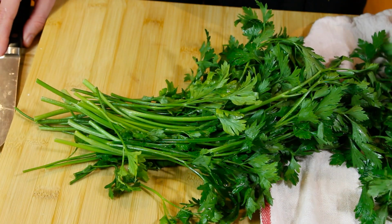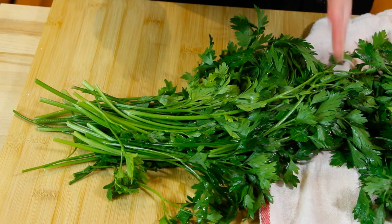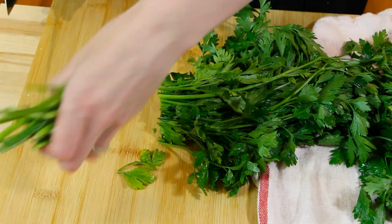Fantastic. It's so nice. Let's start cooking. It's gonna be quick, super easy, and fun. So we're going to be using 2 bunches of parsley here. It seems like a lot, because it is. I'm going to leave most of the stem, but I just want to get rid of the stems that don't have any leaves on them, so I'm just going to chop that off.